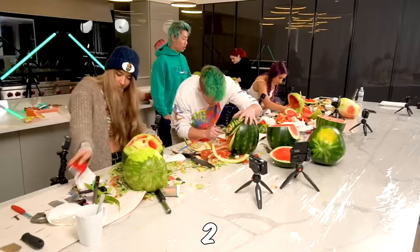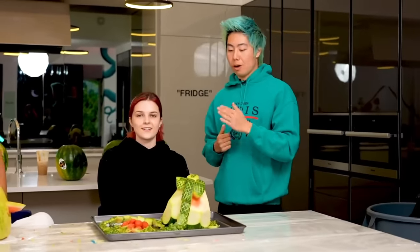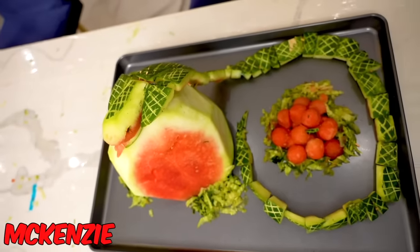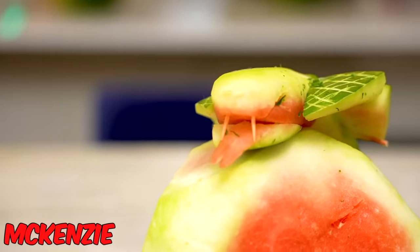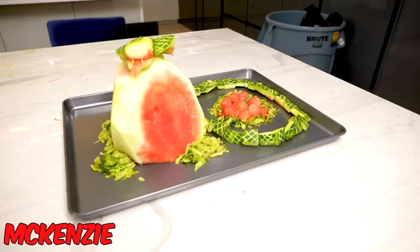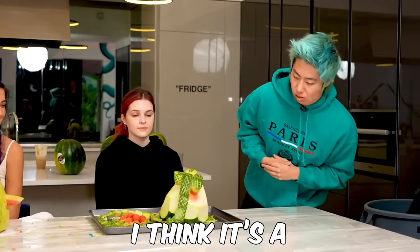Four, three, two, one. Hands in the air, everyone. Mackenzie, we're gonna start with you. Tell us about your art piece. So I have a cobra and she is guarding her nest of eggs. I like how you added the texture with the scales. I think the rock probably could have had a little bit more of a rock-like texture in general. I think it's a very cool piece.